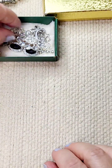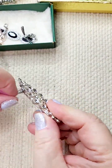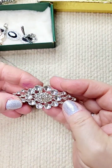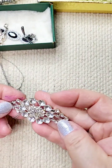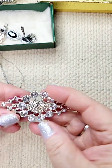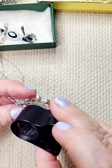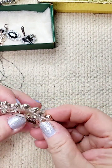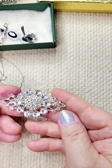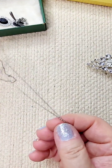All right, let's take the next piece. We have this, it looks like a brooch. Yeah. It's very pretty. It appears to have all of its stones. Very sparkly. Let me see if there's a brand on it. I don't see any name on this one either. Okay, but that is the brooch. Very pretty.